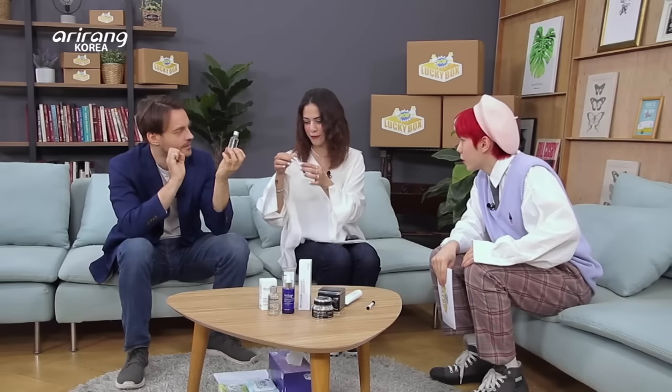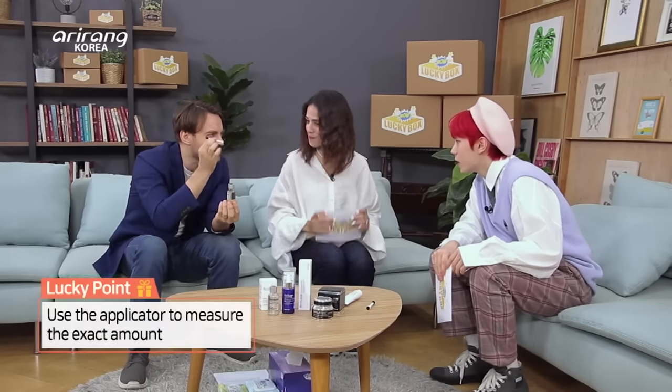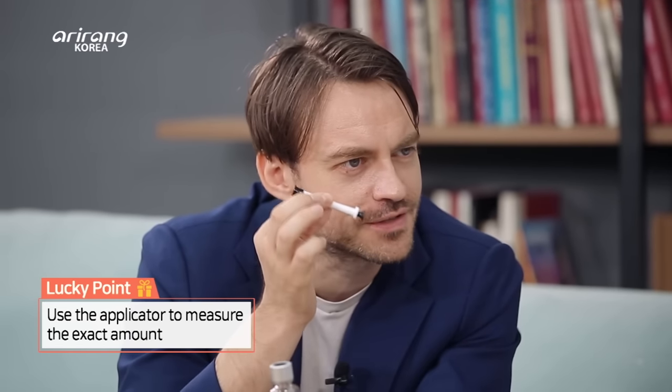Let's try that thing. I want to try this one. Actually, it looks like the stuff that they have in dermatology. It looks so professional. And exactly, it's professional. These are scientific tools that we use, right? An ampoule. That's a French word, ampoule, right? Like they say in French, an ampoule. Okay. So, all right, we try it?